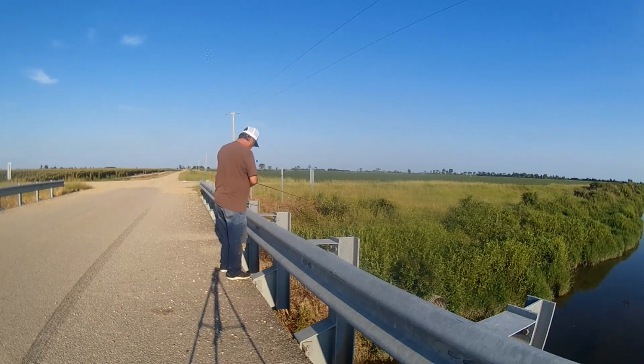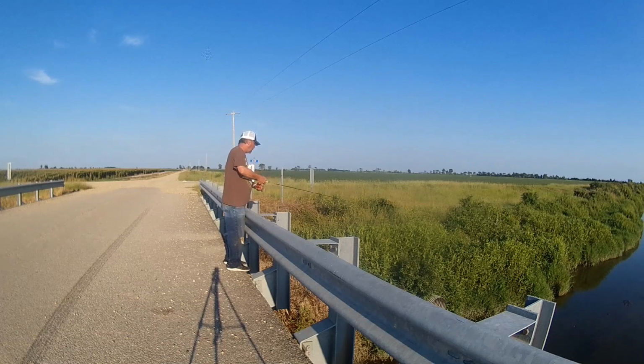That bait may be a little too big for them. We haven't even looked at their side of the bridge yet, so we don't know if there's anything there or not. We're just going to work this deep hole right here.